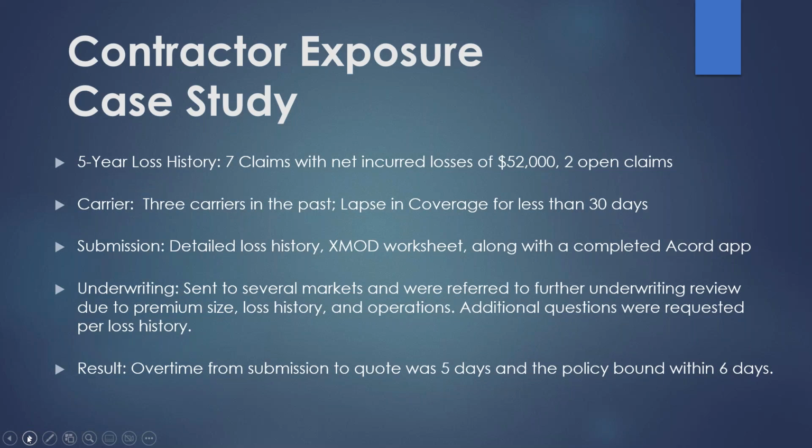And then with large contracting businesses, after you bind the policy, they're often subject to an inspection done by someone from the carrier. I do want to mention this because a lot of brokers will bind the policy for the insured, but then the insured fails to complete their inspection, and it can result in a canceled policy. It's really easy for the insured to comply. It just needs to be done once the policy is bound.